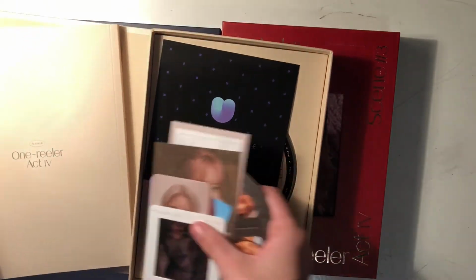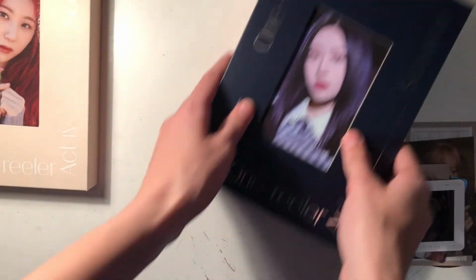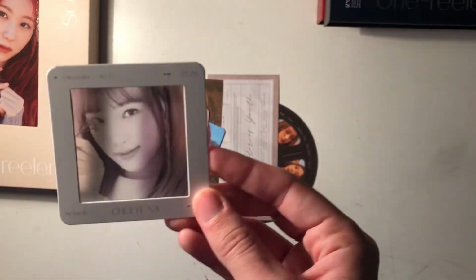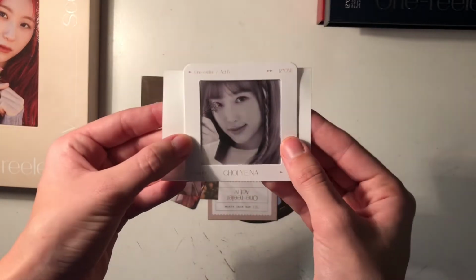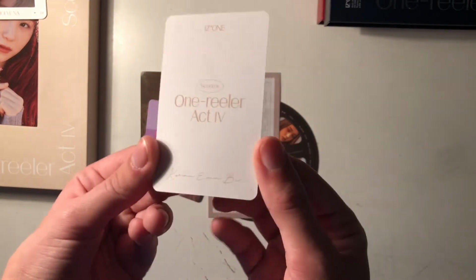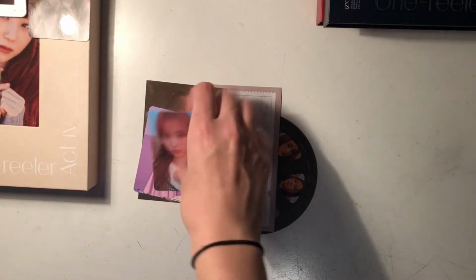And then I'm just going to take out my polls. Set these to the side for now. I got Yena's clear card. Here. Yena. Got this adorable Eunbi card. Seriously, I wish I could collect 2 members this era. She's just so gorgeous. She's definitely my bias wrecker. And I got this Nako selfie.